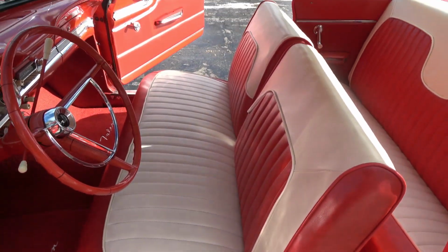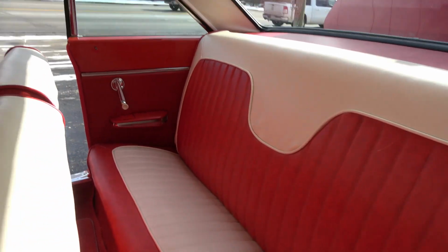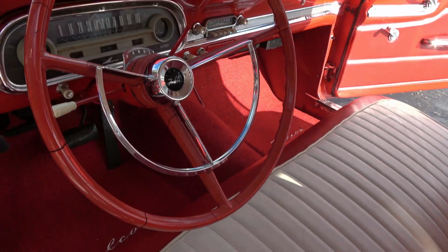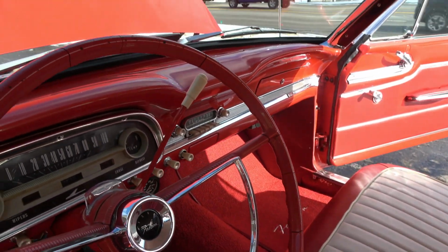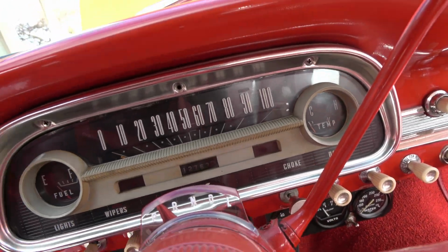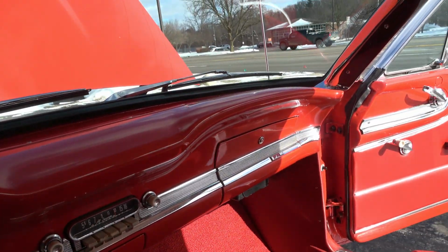It's got the factory style bench seat in it. Seats are nice. Headliner's nice. I put the new floor mats in it. It's got some cracking in the original steering wheel. You can see that. Showing 12,763. They said there's not very many miles on the restoration, but he didn't give me a number.